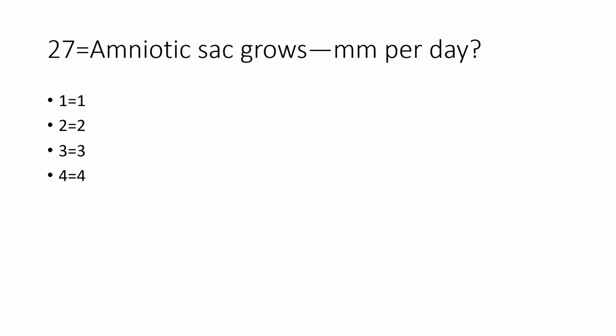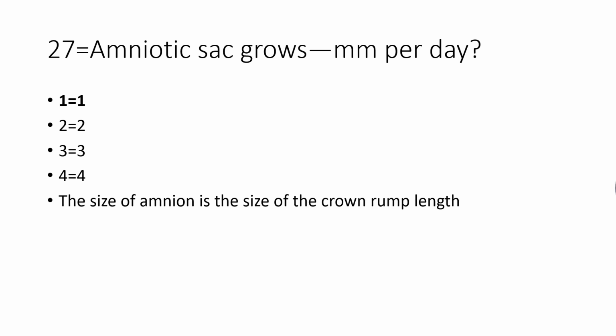The amniotic sac grows how many millimeters per day? Yes, perfect. Every day 1 millimeter, like crown rump length or mean gestational sac diameter that grows 1 millimeter, but the yolk sac grows every day 0.1 millimeter.